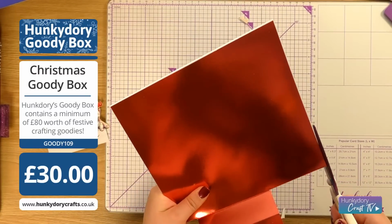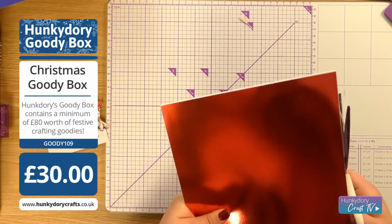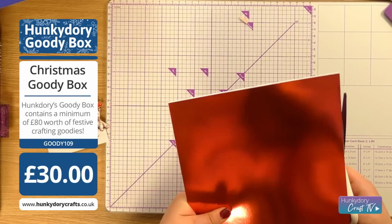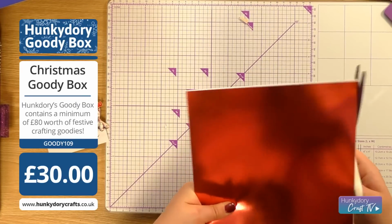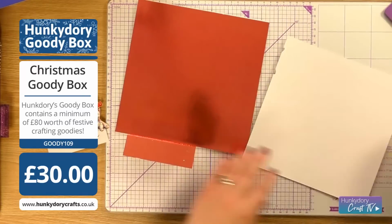So let's just trim this down. Oh, and it's good, isn't it? So you take a normal card blank and then just make the stepper with your mirror. Yeah. Pop this on.